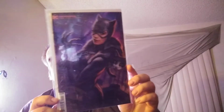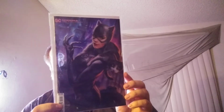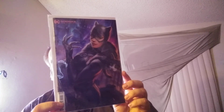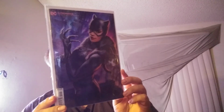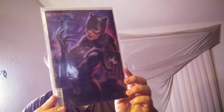Almost done. Catwoman 21. This is from the Joelle Jones run. I'm not sure if she's still working on it, but this is from May of 2020. I just like the cover. The cover is by Ian McDonald. I have a couple of Catwoman books on the way for different reasons, namely Jenny Frison drawing Poison Ivy, though. So that's cool. Alright, last two books.